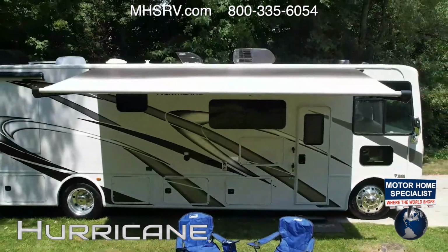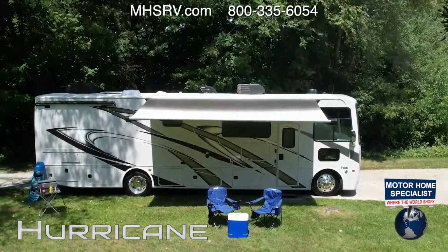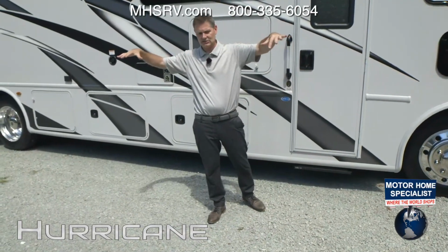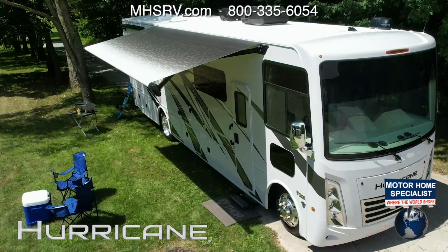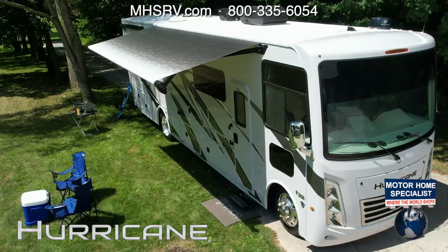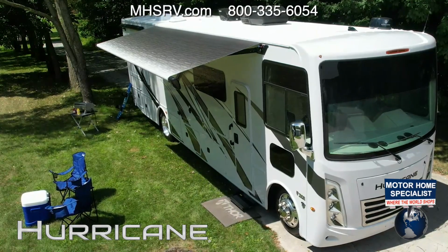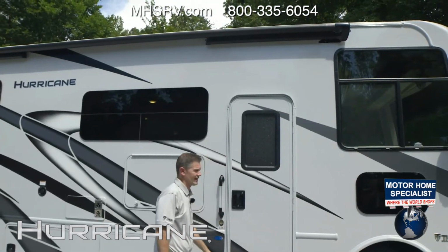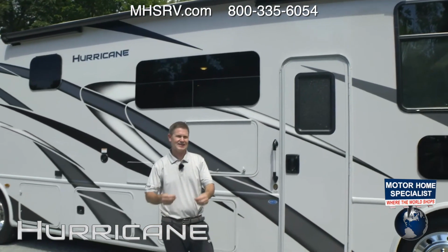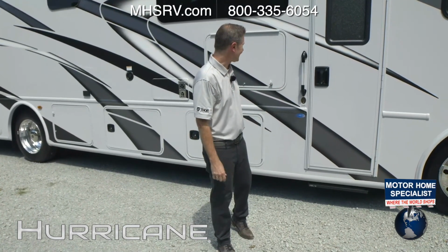We do have a large awning up top, and as that goes out with Rapid Camp Plus, that is going to give you a nice shaded area under your Hurricane. You do have wind sensors on it, so in the event that it gets a little rocky out, a little bumpy, you experience some turbulence at camp, it will automatically retract. And built into the arms, you do have LED lights, which make a nice night light for you when you are at camp. When you're away from your Hurricane, make sure you're bringing that awning in.